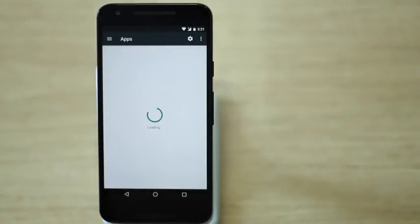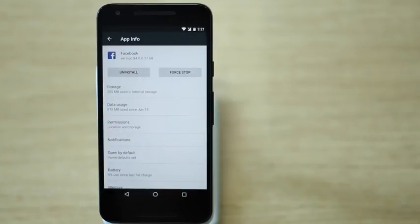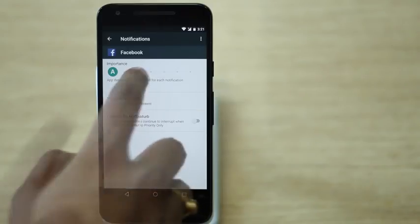After you have turned it on, you can go to an app's info page, go to notifications, and choose the importance level of the app's notifications.